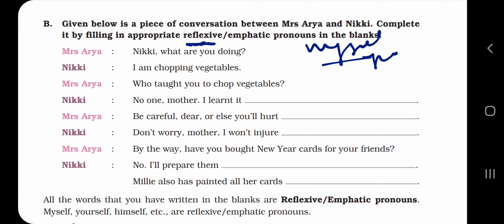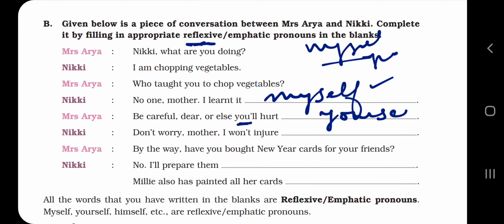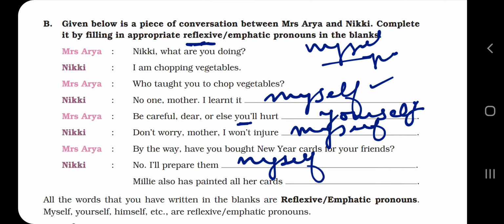Nikki, what are you doing? I am chopping vegetables. Who taught you to chop vegetables? No one. I learnt it myself. किसी ने उसे नहीं सिखाया, उसने खुद से सीख लिया. तो this is reflexive. Be careful, dear, or else you will hurt yourself. Yourself. Don't worry, mother, I won't injure myself. Okay. By the way, have you bought newer cards for your friends? No, I will prepare them myself. And here, I will prepare myself.